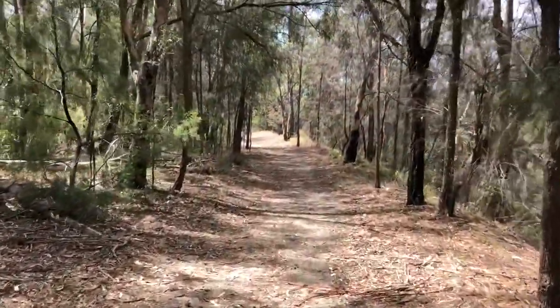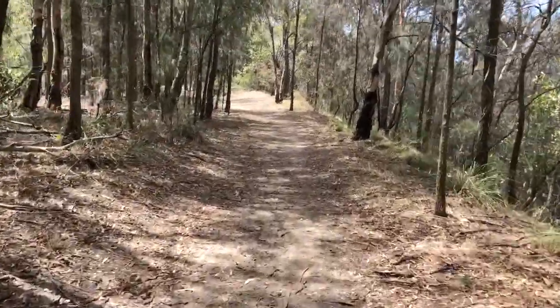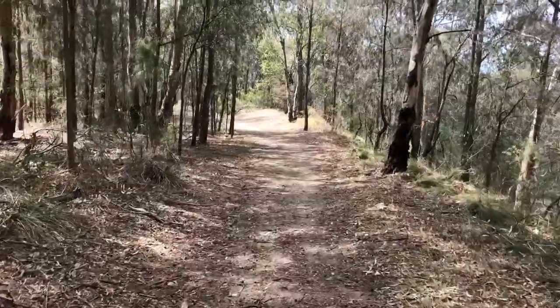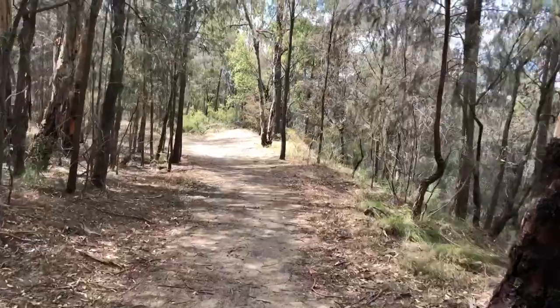I'm still in the Blue Mountains, and we're walking along the rail alignment for the old Lapstone Zig Zag Railway. By Zig Zag, I don't mean the Zig Zag up near Lithgow.